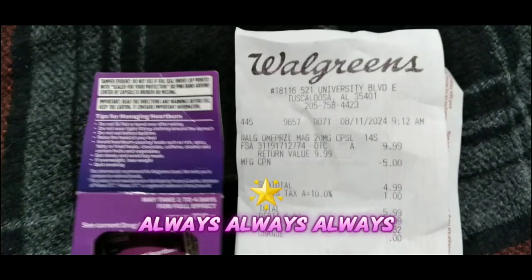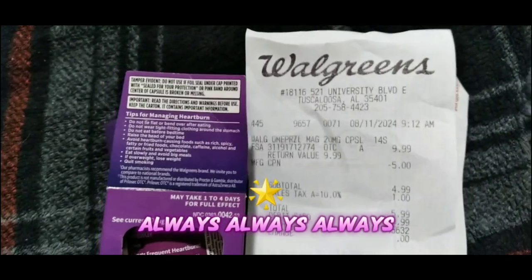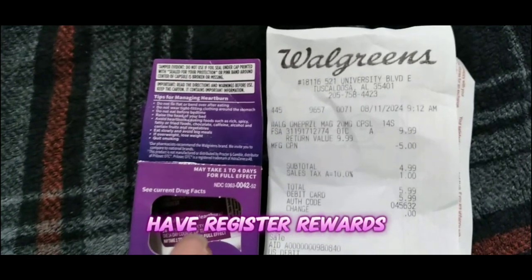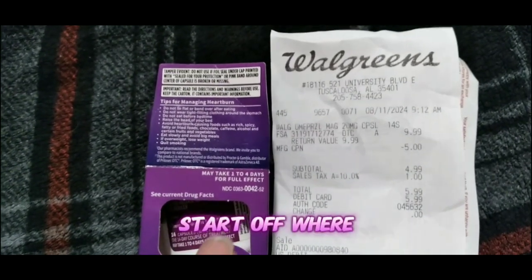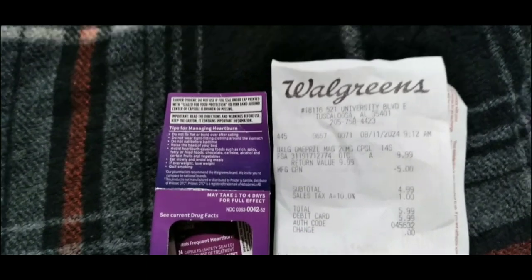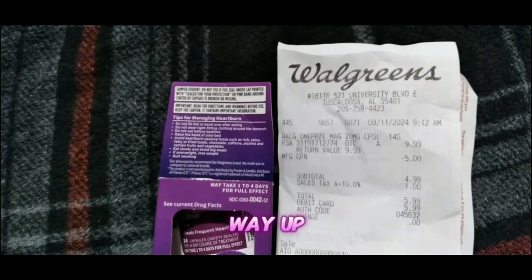So always, always, always get what you need. If you don't have register rewards, start off where you can get something free with your digitals. That way you can work your way up.